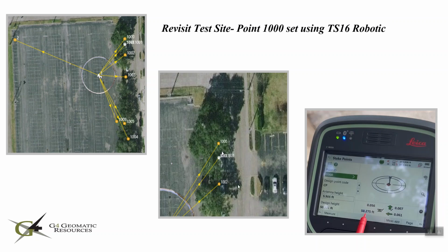So you can see it's pretty dense trees. This is just an aerial just to show this. This is the point here that we took a shot in. So we're actually underneath this tree, came in, and we're staking that control point out. And you can see here within 500s vertical and under 600s horizontal.